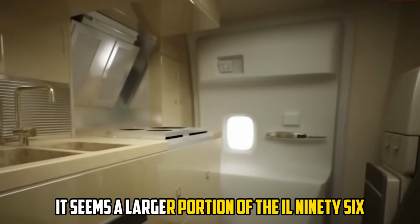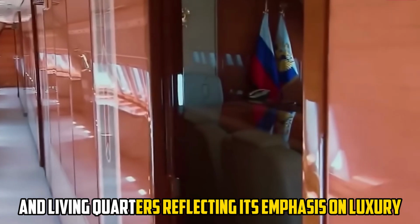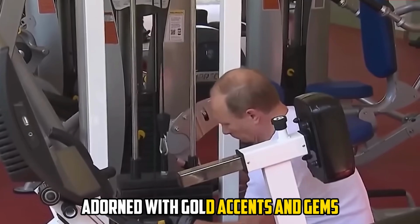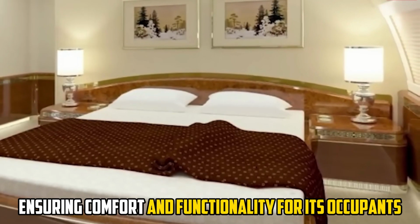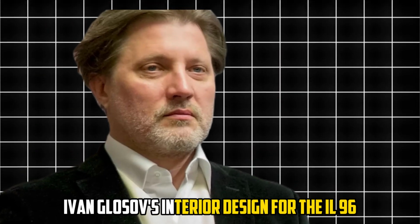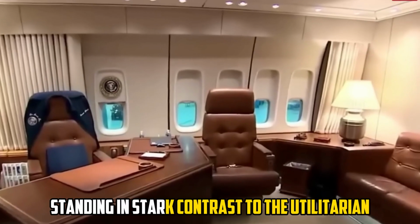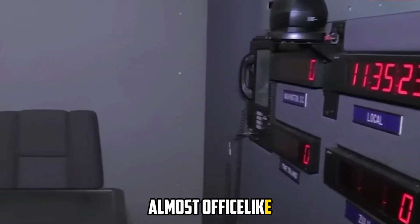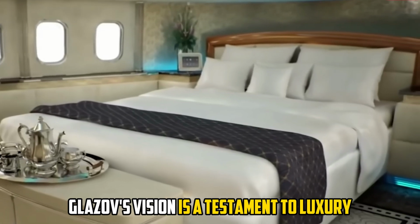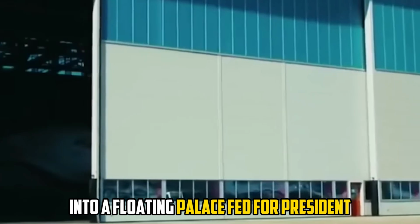It seems a larger portion of the IL-96-300PU is allocated to personnel and living quarters, reflecting its emphasis on luxury. Adorned with gold accents and gems, the Russian aircraft exudes opulence, ensuring comfort and functionality for its occupants. Russian artist Ivan Glazov's interior design for the IL-96-300PU exudes opulence, standing in stark contrast to the utilitarian, almost office-like vibe of Nancy Reagan's influence on the VC-25.